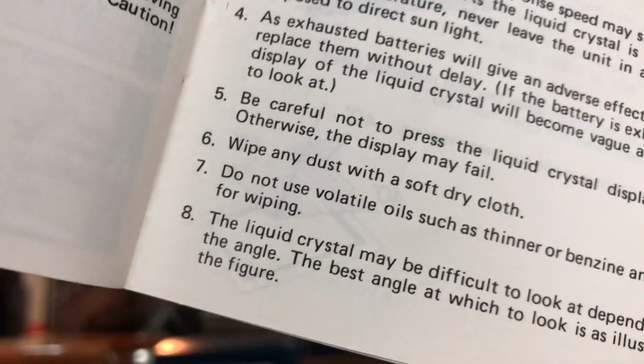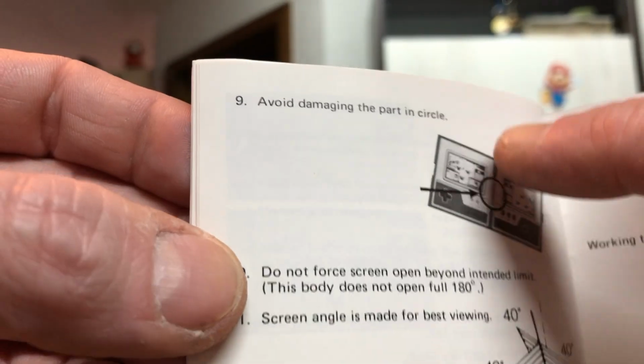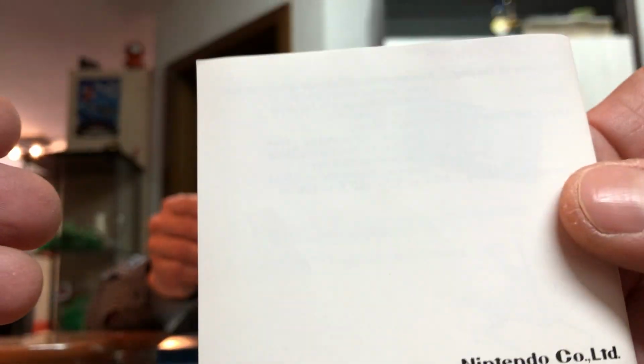This is a what? A caution: battery and liquid crystal. Batteries. One. When batteries are removed from Game & Watch, be sure to keep them out of reach of children. Two, battery life is the same whether installed in game or removed. Okay, 3, 4, 5. Liquid crystal, okay. Nintendo. Backside, blank. Cool.